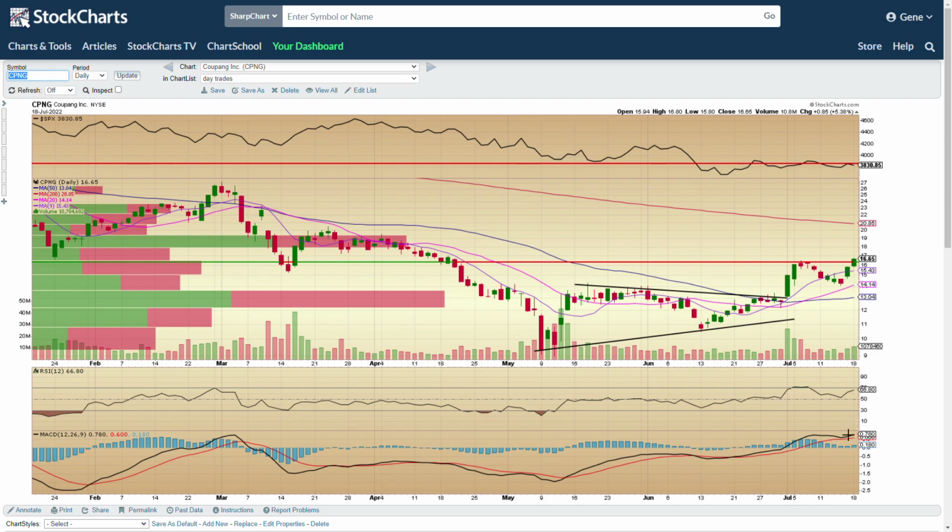Not seeing a big spread there, but we are getting a pinch. I would like to see more in this histogram. I would like to see more in that mouth, but there's a good chance that we can push up here. If we do push, I would look for possibly the 200. I would definitely watch this volume bar in this area, probably your 19 area first.